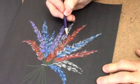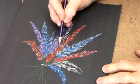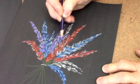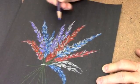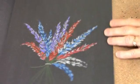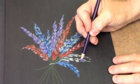And this one's going to be purple too, isn't it? So we're going to peek some of this purple right in between. I want it to look like that red flowers in front, so I'm going to peek the purple in behind it. A little purple, leave some white, leave some black paper showing. There we go. And then these two become purple over here.